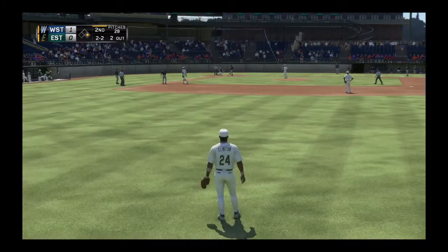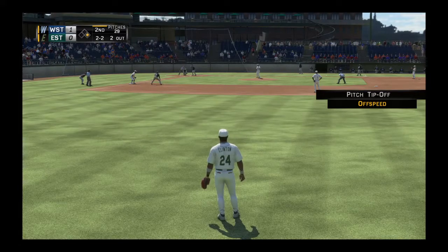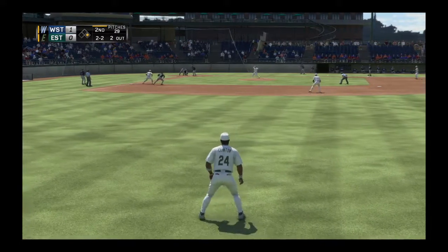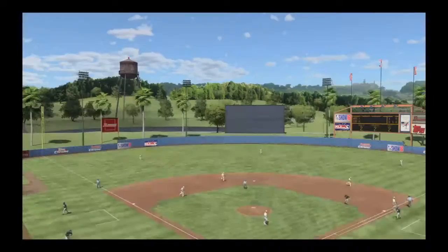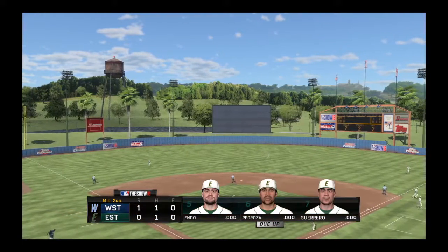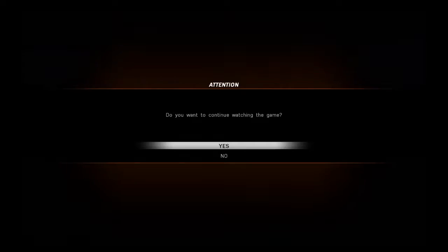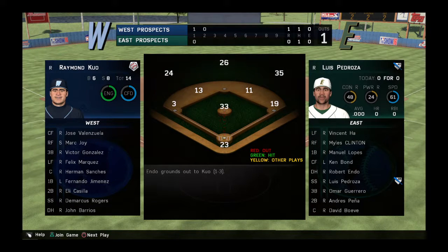Fastball is looked at for strike 2. Throws him for strike 3, and that retires the side. So no runs here, no hits, no errors, and a runner left on. We'll go to the bottom half of inning number 2. The West Stars lead this one 1-0.